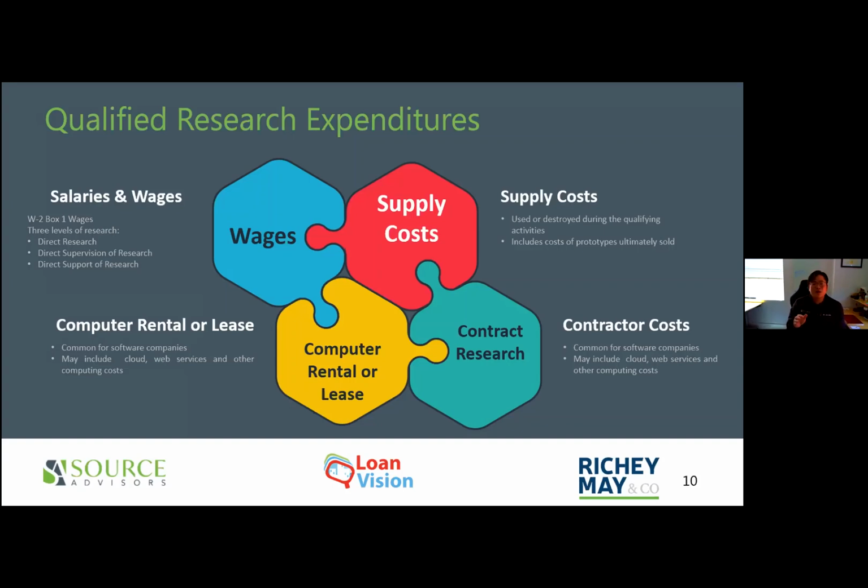Next is supply costs. We usually don't see any supply costs associated with mortgage per se, but this is another pool of expenses that we can look at, and really it's only for raw materials for tangibly produced goods. So probably not going to be a big area of focus for the mortgage industry. But let's say that you guys developed a brand new tablet at your company from the ground up. All of the materials, the supplies, even the consumable materials that you might use in a bench setting, we would be able to qualify because of that hardware product being developed by your company.